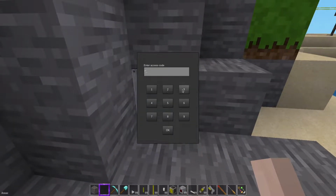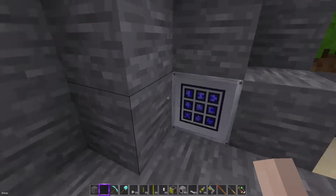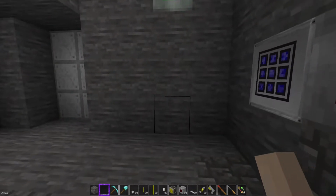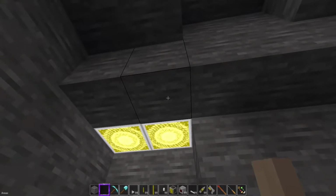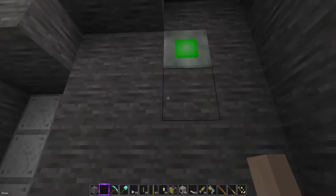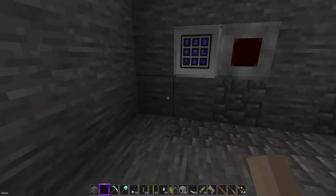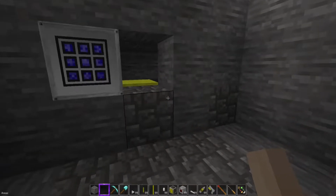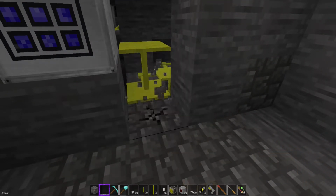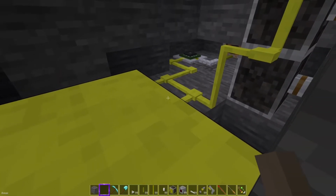So let's go in here. Come in. It auto closes. Nice. Got some lights. And we got switches all over the place. What does this switch do? Nothing. I don't think it does anything. I can't remember.